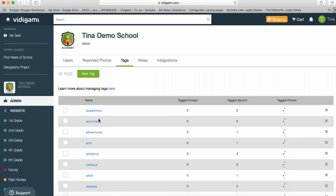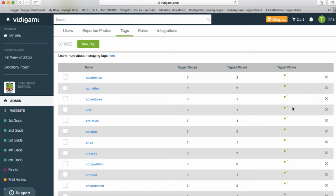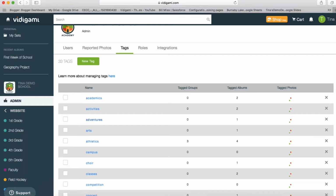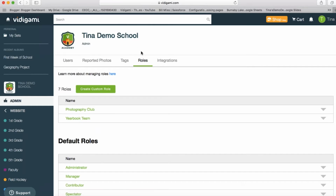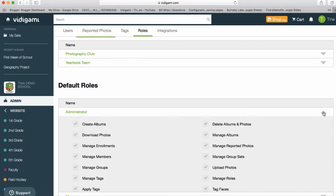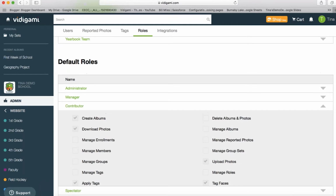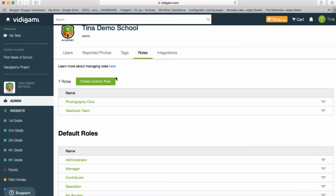Here I can manage my tags. I can see all the different context tags I might have and how many groups they're in, how many albums they've been tagged in, and how many photos actually have those particular tags. So I can search by tag here. I can go into roles. We have default roles for different members of the community. So administrators and managers, we've got parents down here, but there's always an exception to the rule. So we now have the ability to create a custom role for different members of your community.